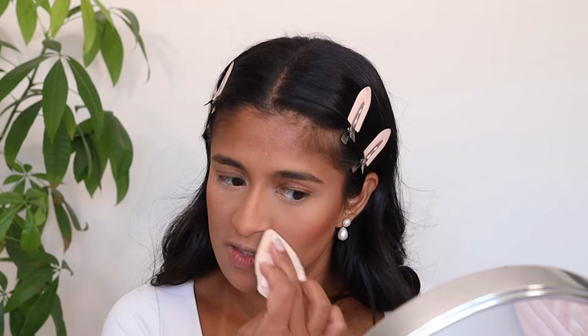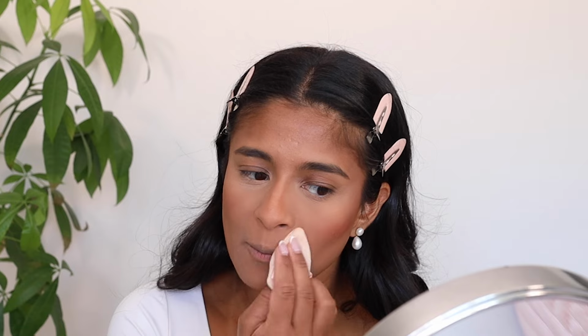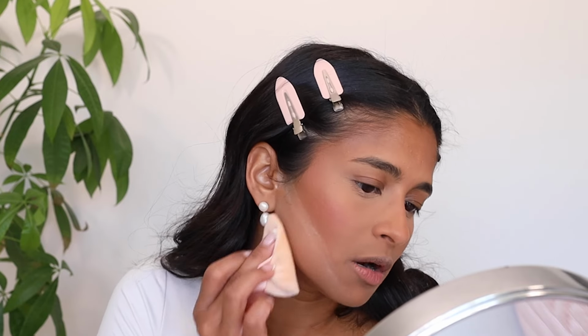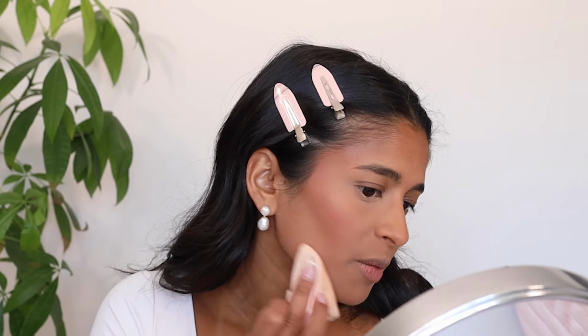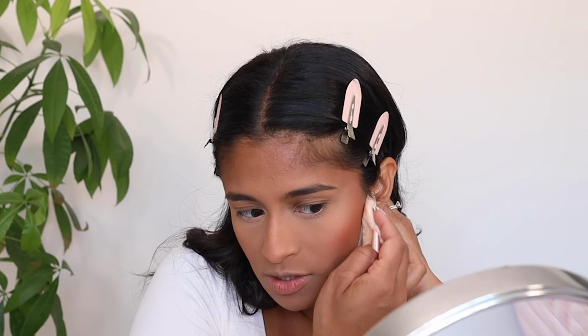And I like to really take my time setting around my mouth because obviously when you're eating, you're drinking, the makeup around our mouth can be the first thing that starts to break down. I'm gonna take some more powder and lightly go underneath where my contour is. And again, this is like reverse contouring. It's just gonna make your contour pop a little bit more and you're gonna look super duper snatched. Do the same thing to the other side.